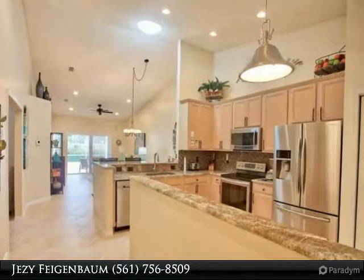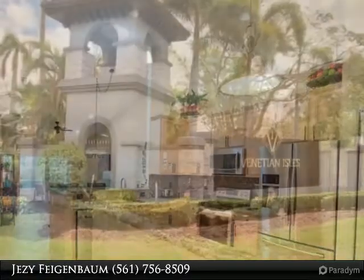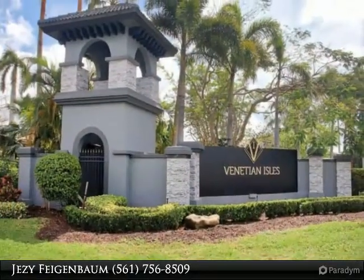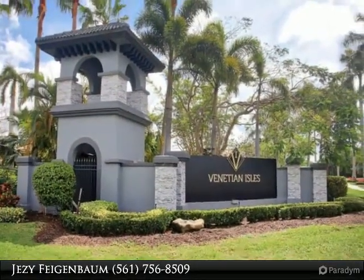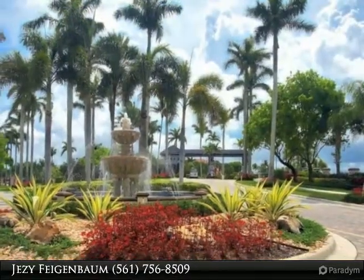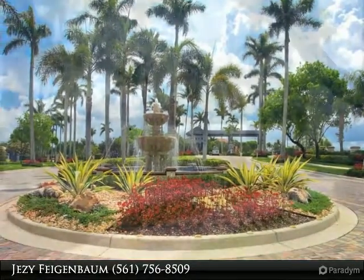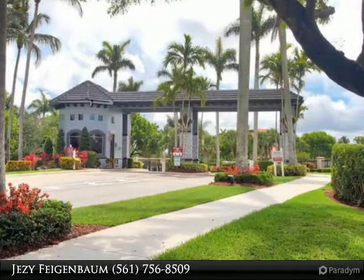Fantastic 2 bedrooms/2 baths plus den villa located in a very active 55+ gated community. Immaculate, new stainless steel appliances, new water heater, granite countertops, new hardware and kitchen cabinets, renovated bathrooms. Master suite bathroom has a frameless shower door, air conditioner was installed in 2014.